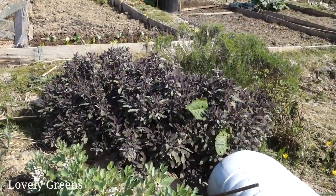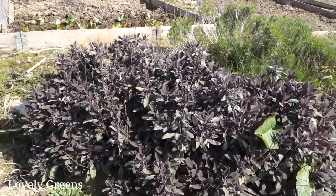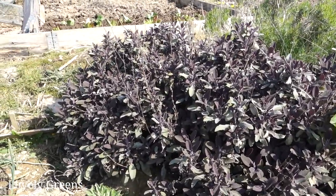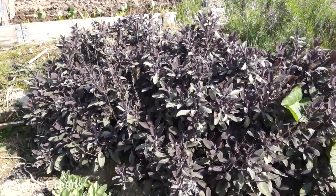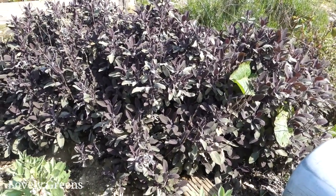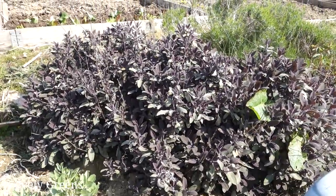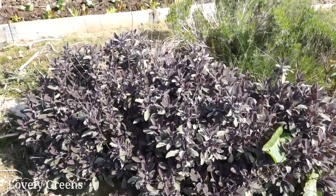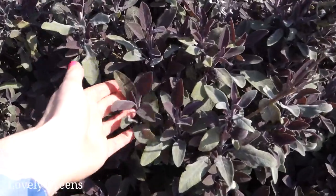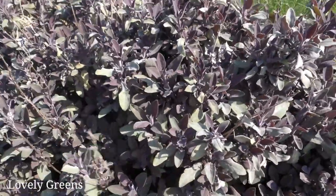We're gonna get a little bit closer to the sage because it's incredible. It is 10 years old, and I just found out that it was just one of those little tiny plants in like a 3-inch pot, plopped right into the soil here, and it's just been growing away ever since. And it's this amazing purple color. Smells incredible.